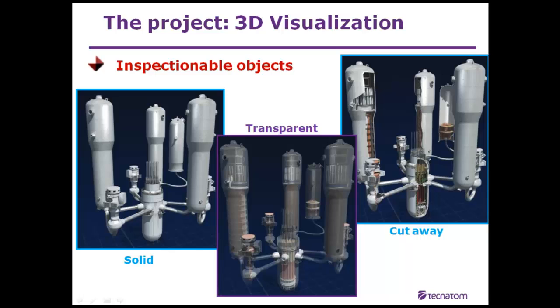The second goal is to be able to watch inside of the most relevant plant items in order to better understand the behavior. We have three options that allow to switch between solid and transparent plant visualization, and also to open closed solid inspection objects.